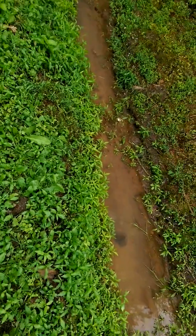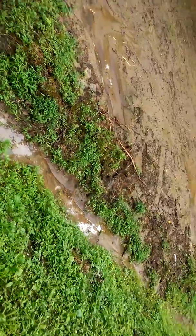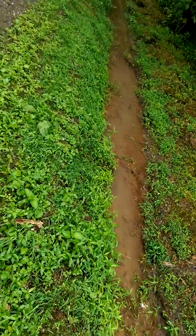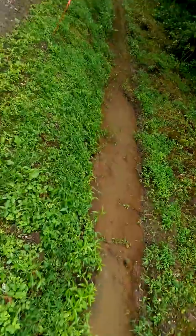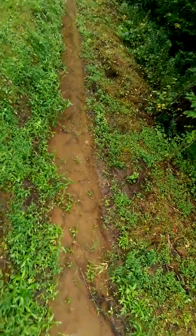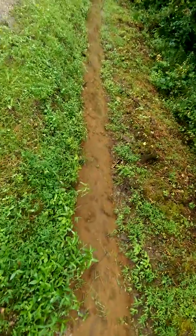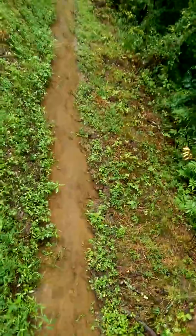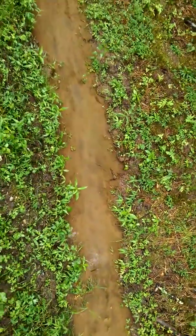Okay, it's August 3rd. We just had a pretty good rain here. I'm going to take you on a walk through and show you how much water's flowing. This is a side ditch next to the driveway. It's flowing good today. If you look closely down there, you'll see it coming out of the side.